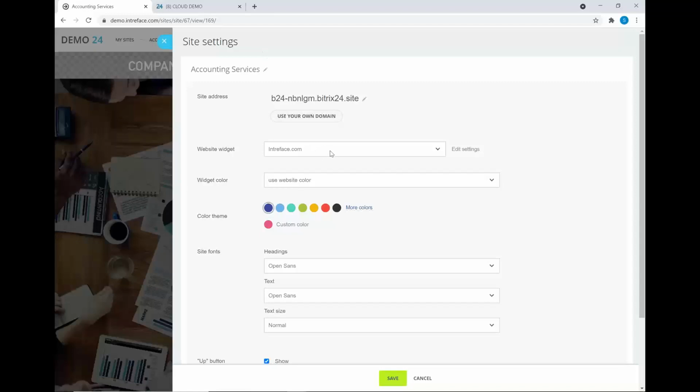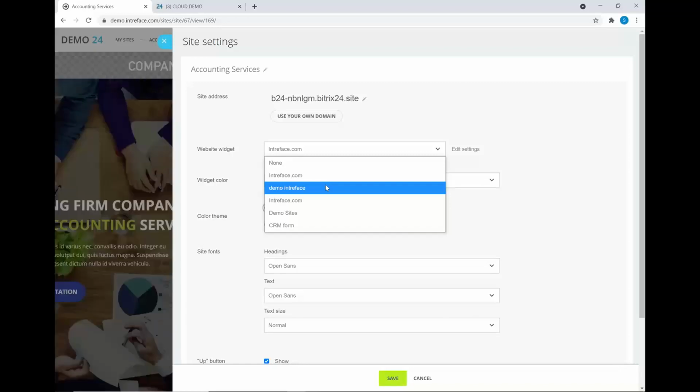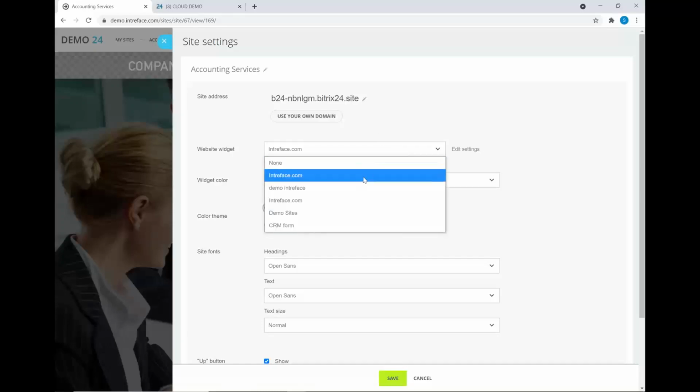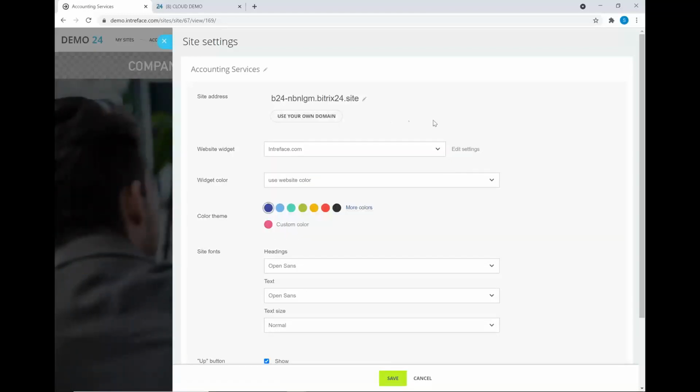Okay, so further down here, we can also add widgets. So we're going to have a look at these shortly. So if you've created your own website forms or live chat widgets in Bitrix24, those connect with the CRM system. We could select those from here and add those to our website. So you don't need to add any code or embed a form.